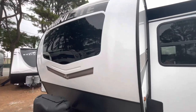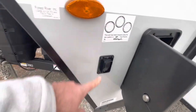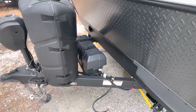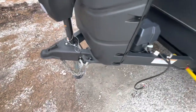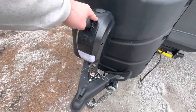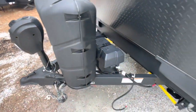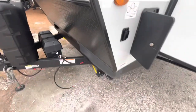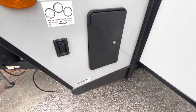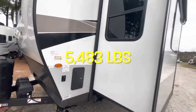All right, moving to the outside. See the nice automotive windshield, LED lights on the front, which are controlled here by the docking lights. You got a battery box for two. It will come with one battery. You've got your 7-pin and chain holder built in, power tongue jack, two 30-pound LP bottles, so bigger than your standard 20s, rock guard up front. Moving to the side, you got a hot and cold outside shower. 2506 is a dry weight of 5,483 pounds.